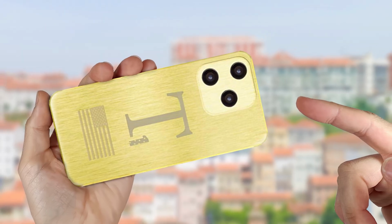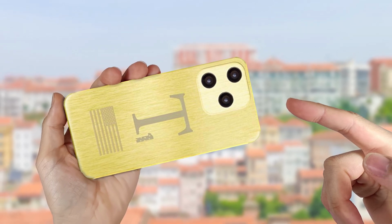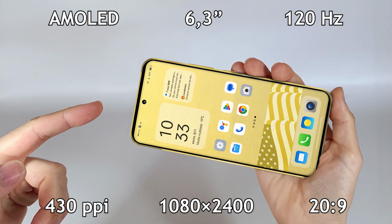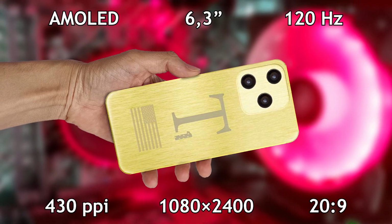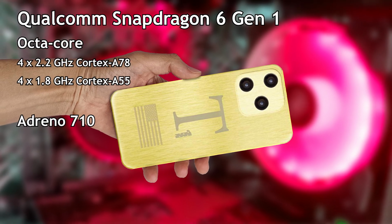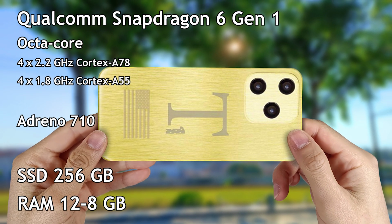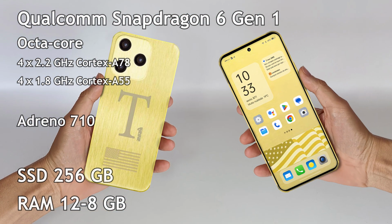But let's see the specifications of this smartphone. It has an AMOLED screen with 6.3 inches at 120 Hz and a resolution of 1080 by 2400 pixels with a ratio of 20:9. It has a Qualcomm Snapdragon processor with 8 cores and an Adreno graphics processor. It can have a storage capacity of up to 256 GB and 8 GB of memory.